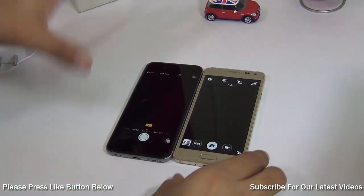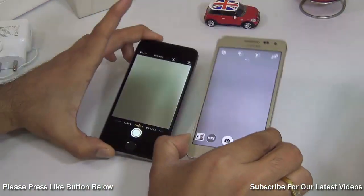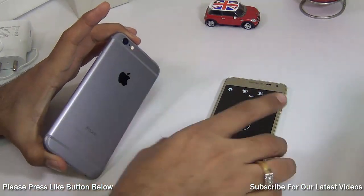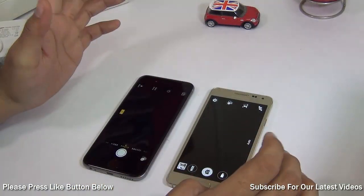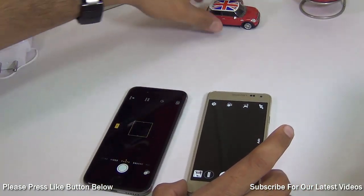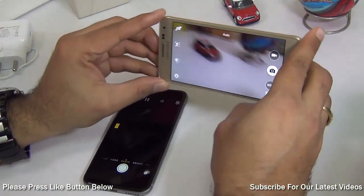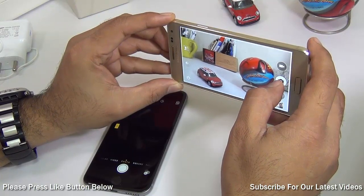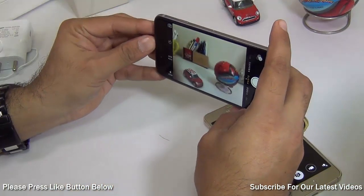Now let's do a camera test between the Samsung Galaxy Alpha and the iPhone 6. The iPhone 6 on paper has a less mighty 8 megapixel camera at the rear, whereas the Galaxy Alpha comes with a 12 megapixel autofocus camera. I'm gonna put both on automatic mode, take the same shot with both of the phones, and then compare the same. So let's first try with the Samsung Galaxy Alpha. And let's try the same thing with the iPhone 6.